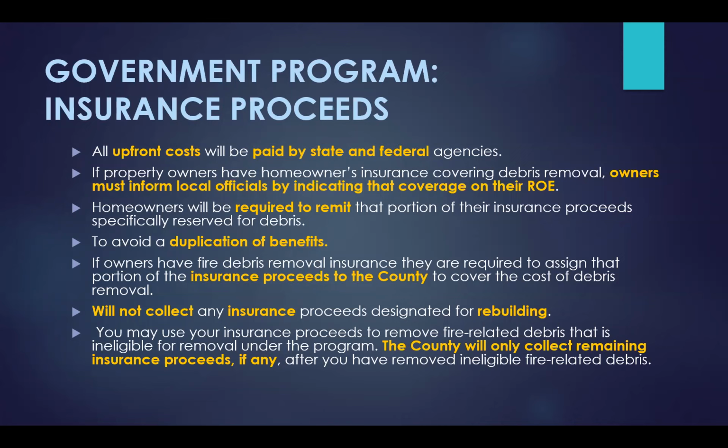One caveat would be if they were only partially burned. At this point, if there is more than one wall of the structure still standing, those also have to be requested separately. And that's due to a FEMA funding criteria.